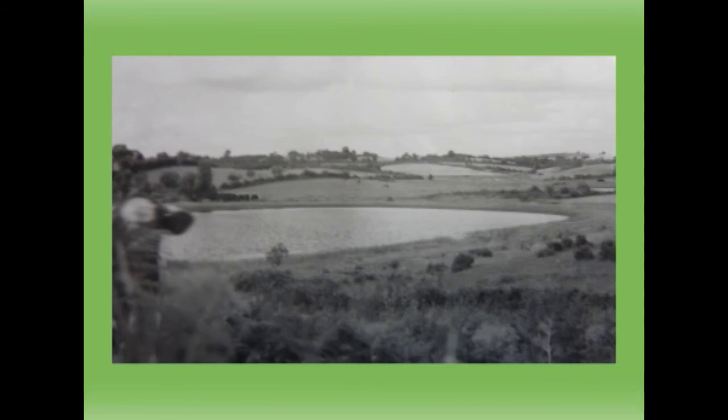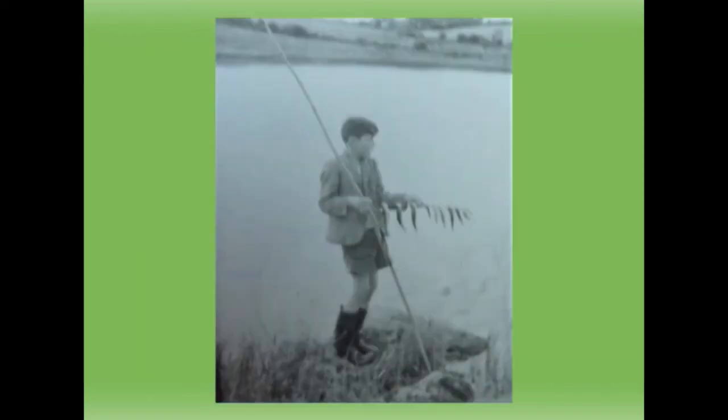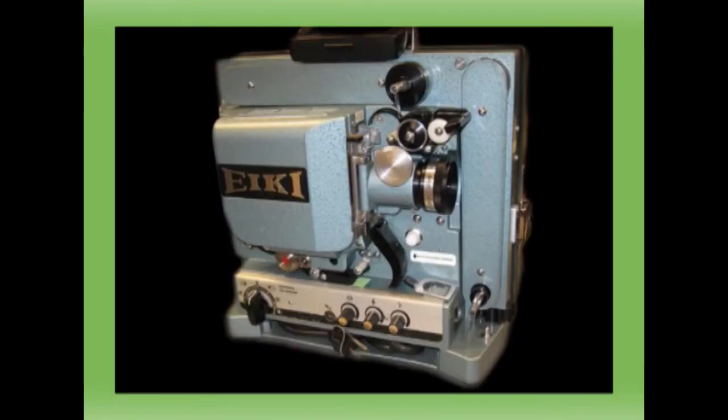But the other thing was the farm had 2 lakes on it. This was a small one, and then a very large one down here. The lakes were teeming with fish, and we had our own fishing rods, which were basically cut from a branch of a tree, about 10 or 12 foot long. We were always fishing off the lake there. We used to catch perch and roach, looking for eggs and that sort of thing, the normal life on a farm.